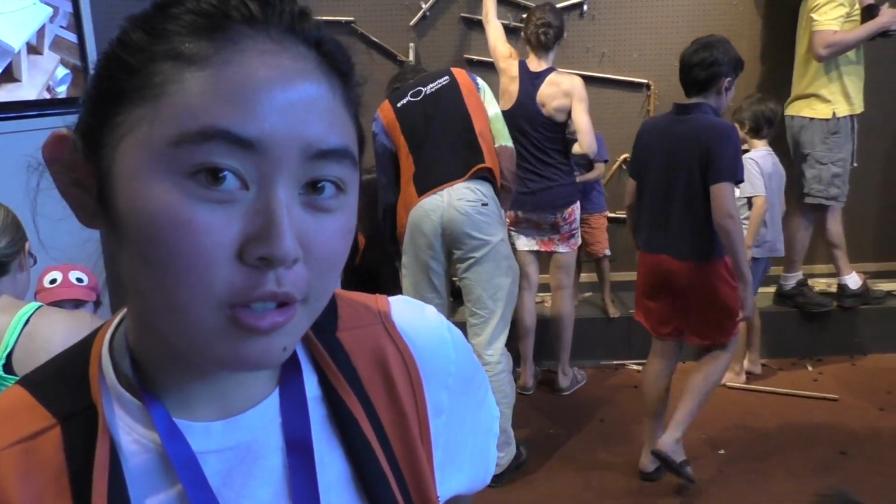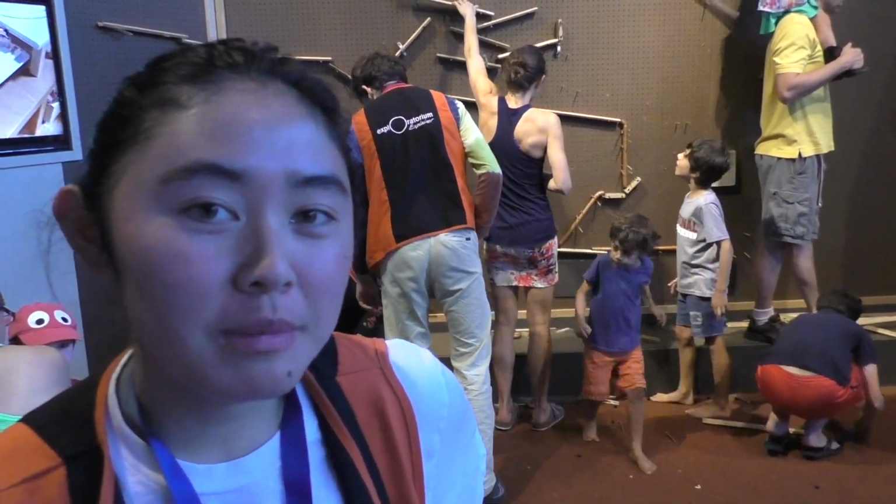Machine. People put marbles through things and they fall through. It's really messy and it's terrible to clean up, and we get to do that job. Go us.